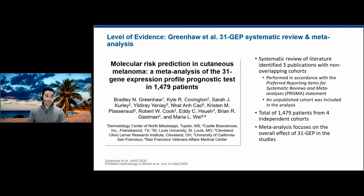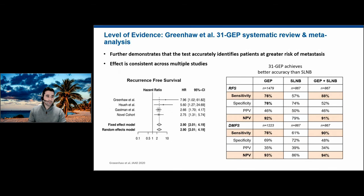Other data that was reviewed by the experts included a meta-analysis by Dr. Greenhaw published in JCAD of this year. The authors sought to determine the overall effect of the 31 GEP test, as well as its clinical outcome data comparing to AJCC staging in patients obviously with melanoma. Data from 4 independent cohorts were included in the analysis, totaling over 1,400 patients. And here's what they found. The class 2B result was significantly associated with recurrence and distant metastasis.